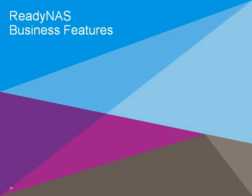So we're pretty excited about both the ReadyCLOUD interface, the ReadyCLOUD remote access capabilities, and of course the deep level of data protection that's actually built into the box, all of which can be accessed, of course, through ReadyCLOUD.